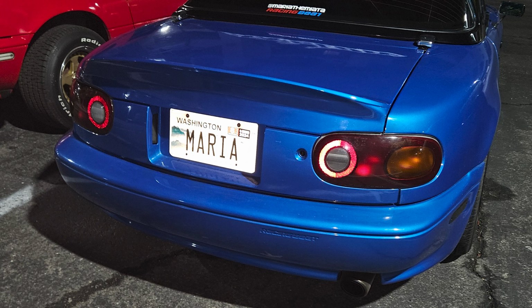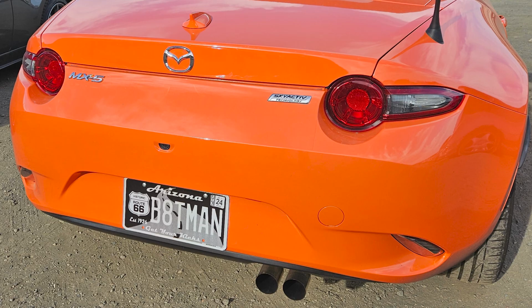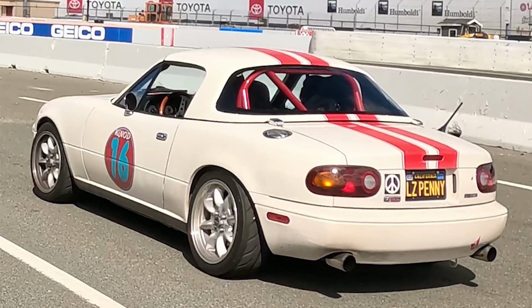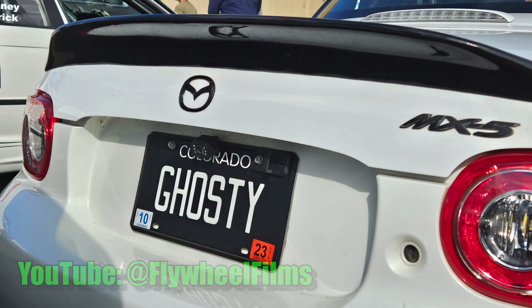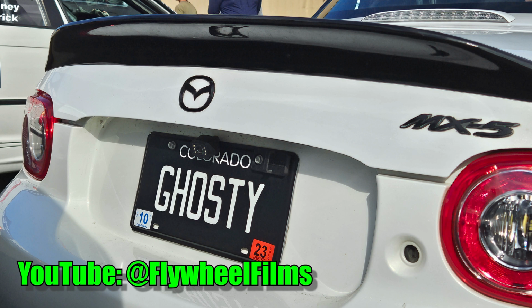This one I'm assuming is Bateman. I don't know if it's Bateman like Jason Bateman or if it was supposed to be Batman or something like that, but it's on an orange car, so I don't know. We'll have to let that person answer that question. The next one is LZ Penny, which I assume is a play on JC Penny. Maybe it's not. Might have some other meaning. But it's a really nice looking NA that I followed around in the parade lap. And of course, we have Ghosty that belongs to Jordan from Flywheel Films. I actually got to meet him at the event. That was pretty cool.